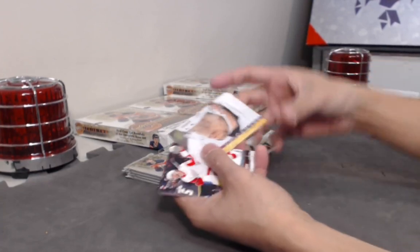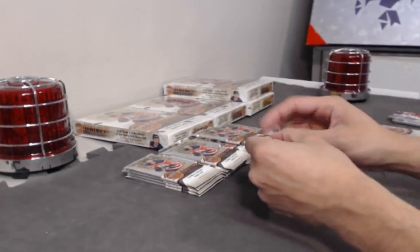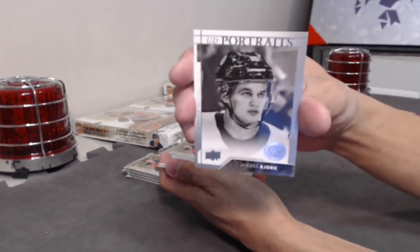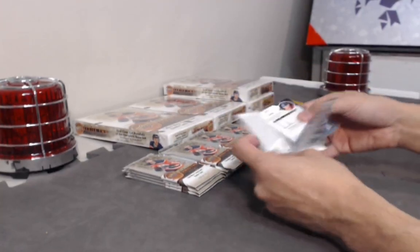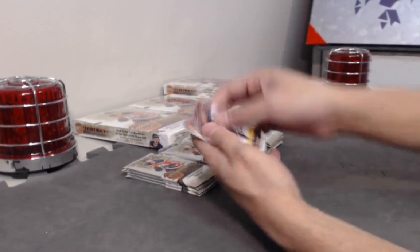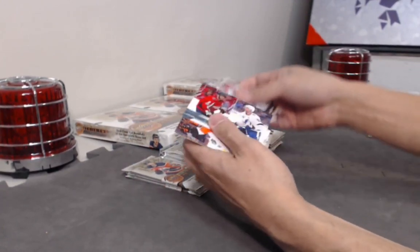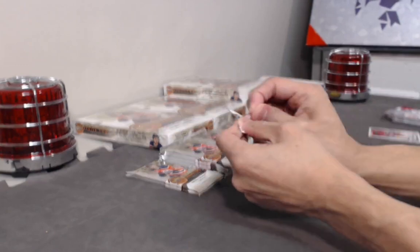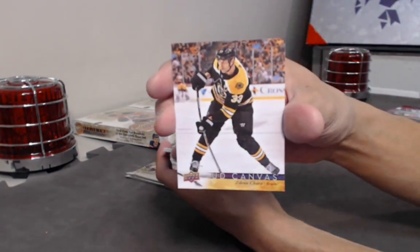Canvas. Whoops. Flip flopping. Anze Kopitar. Anders Bjork. Hayden Fleury. Oh, just the checklist. Hobbies. Canvas, Zdeno Chara, the big Z.